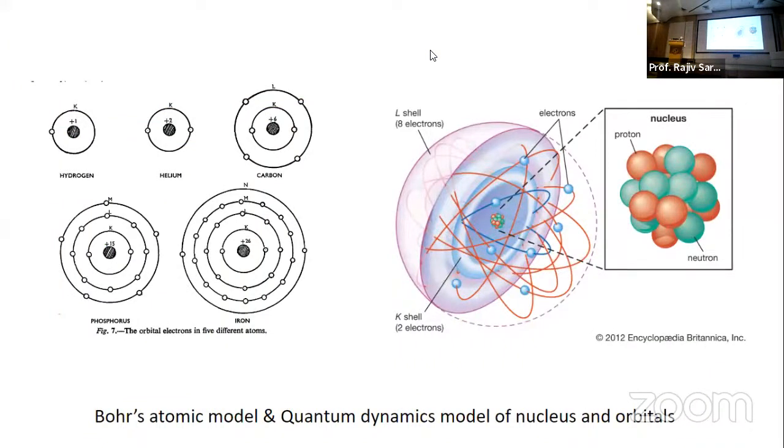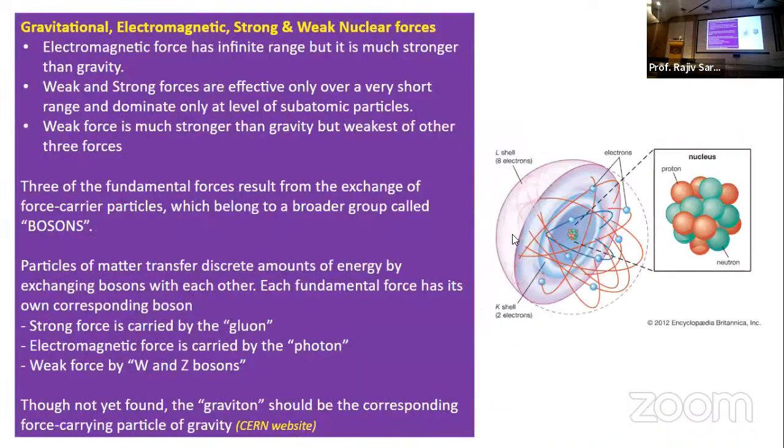So, the Bohr atomic model. Initially it was just a cloud of electrons in different shells. These electrons are around the nucleus. The nucleus is composed of neutrons and protons, except the hydrogen atom, which only has a proton. And they are in different shells. I will talk about it. Each shell has a different energy. So, K, L, M, N shells.